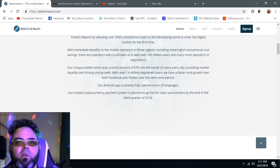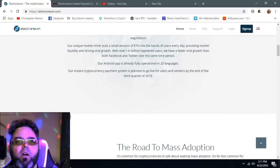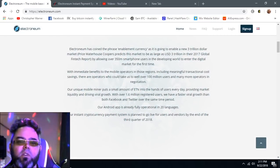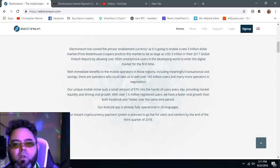Enabling the Electroneum ecosystem, and that just talks about Electroneum getting put more and more into various markets around the world, which is actually due to happen right now. Our instant cryptocurrency payment system is planned to go live for users and vendors by the end of third quarter of 2018. We're just about there, and they're following through. Sometimes Electroneum can be a little slow to keep you updated, minute by minute or week by week, kind of like how crappy I am at uploading and updating my YouTube channel.